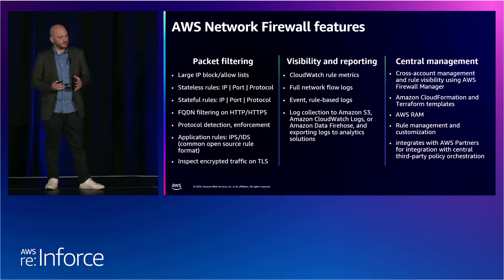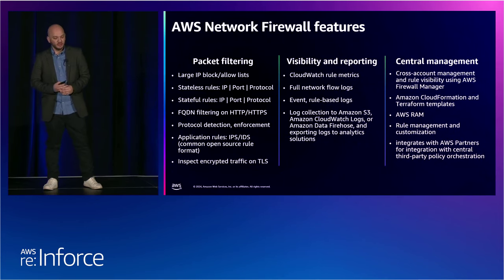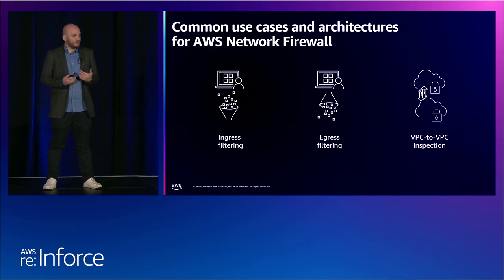And what is more important is how to scale. Network firewall has central management. You can even use CloudFormation scripts. You can use Firewall Manager to automate the deployment of policies across your accounts. So it gives you cross-account management within an AWS organization, which is what we want. We want to be able to scale with it, and that's why our customers are using it.